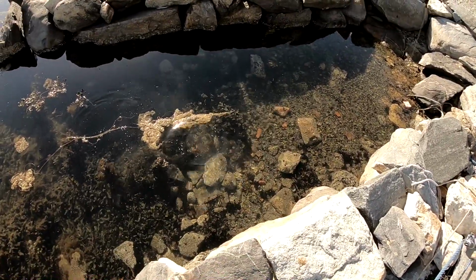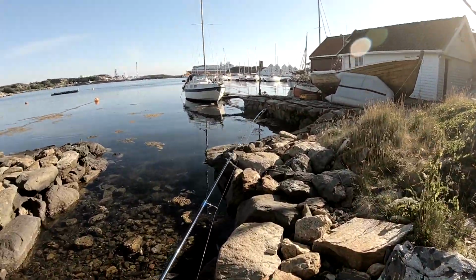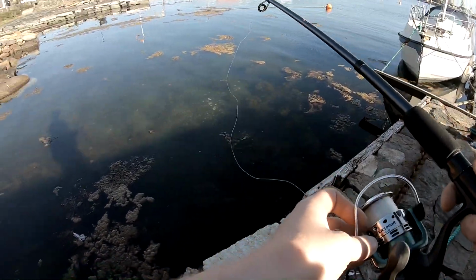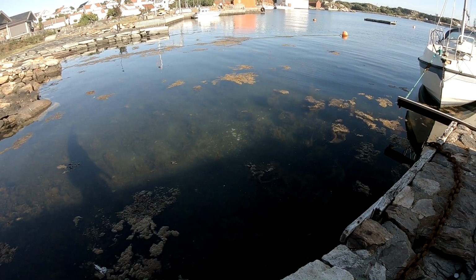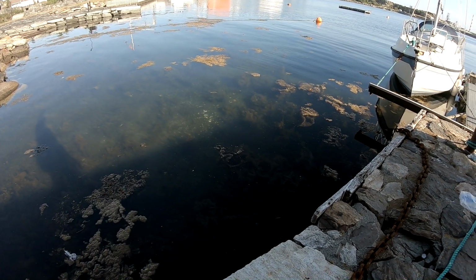So basically, I decided I was just going to start at one end and walk my way to the hotel that is at the other end of the bay, in the harbor area, and just fish along and see what I can catch. Which, as you can see so far, is mostly goldsinny and black gobies.